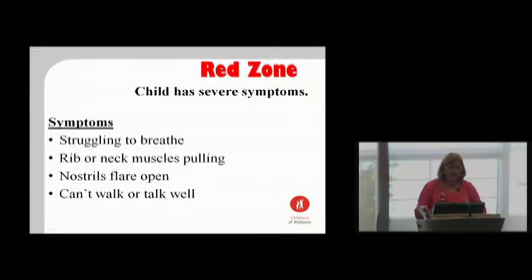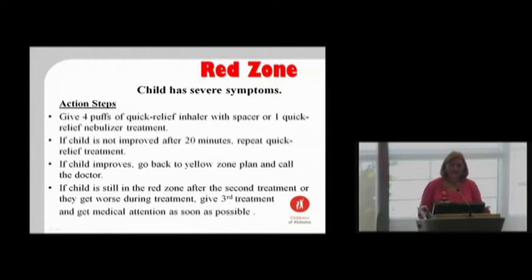So any one of these symptoms puts them in the red zone, just like any one of the previous symptoms puts you in the yellow zone. These are severe symptoms and they shouldn't be overlooked. When they occur, notice the time. Give 4 puffs of the quick relief inhaler, or if you have a nebulizer, you may use 1 vial of the quick relief nebulized solution.